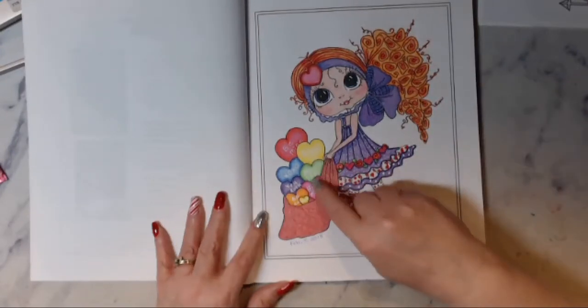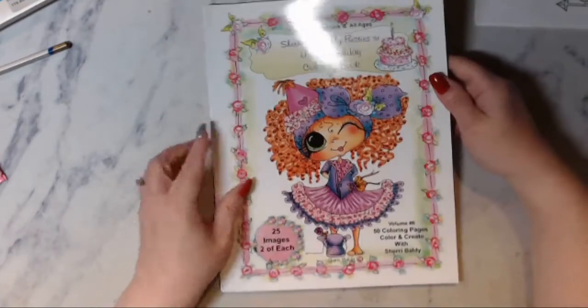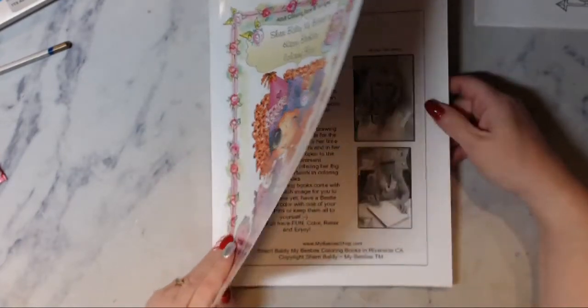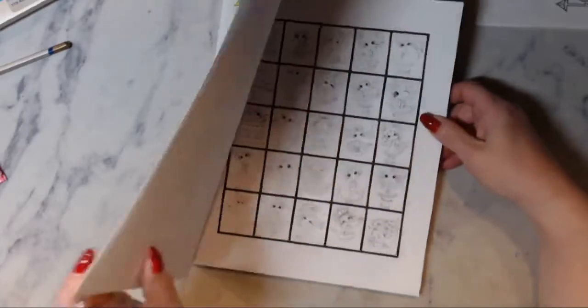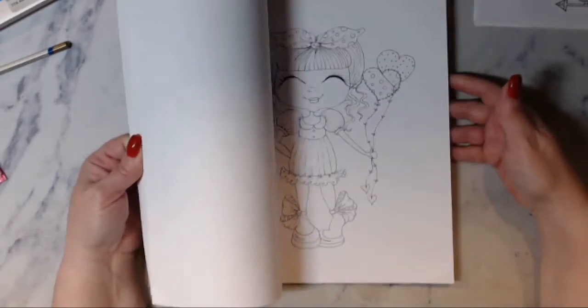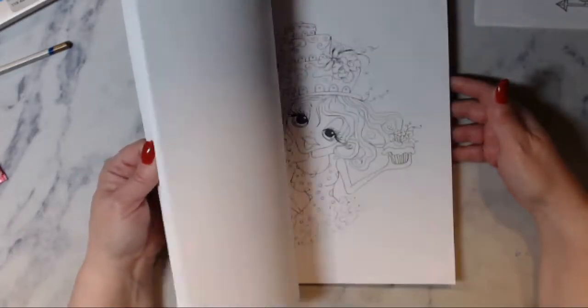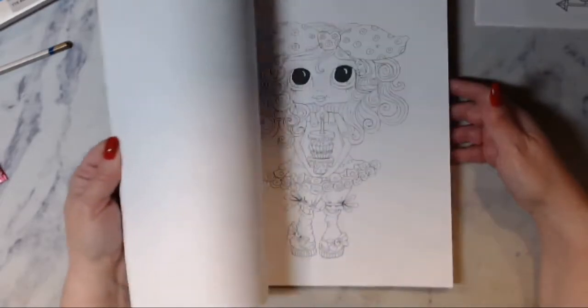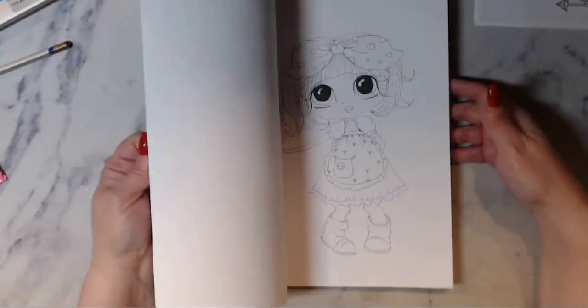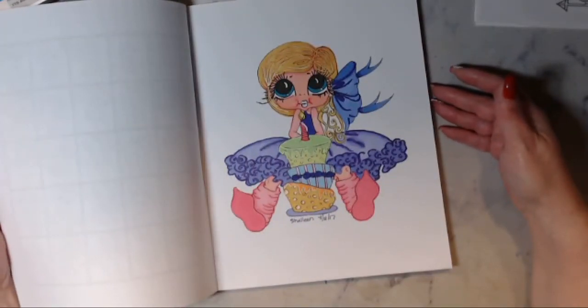And then I took a white gel pen and wrote on them like the little Valentine's hearts. I have Sherry Baldy, My Bestie's Happy Birthday Coloring Book. I believe Jen Reading with Pug bought this for me for my birthday one year. You get 25 images, 2 of each. So I need to color this one in my birthday month, which is April. I am an Aries. So I did that one with markers.